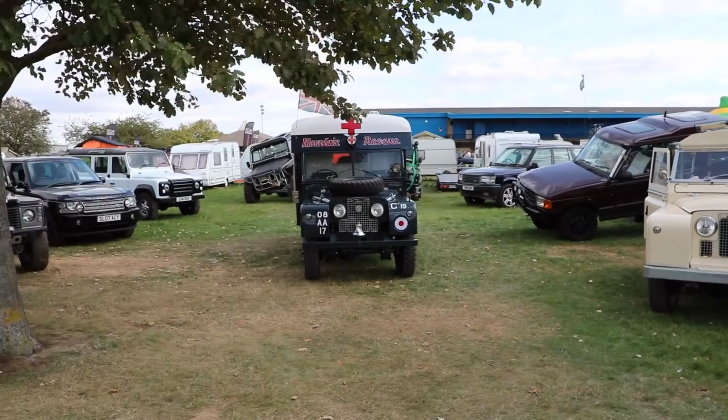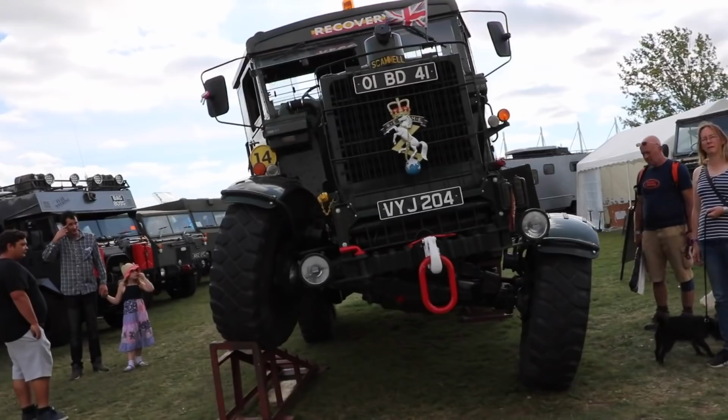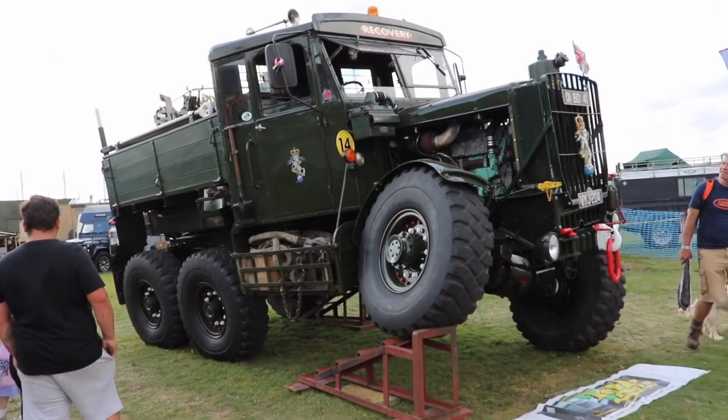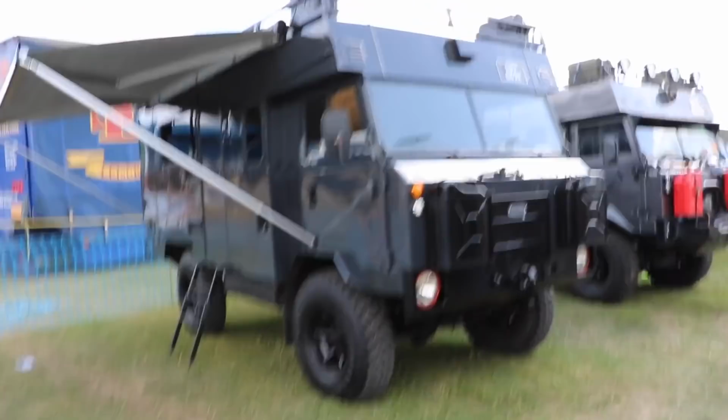Then we've got the 101 Club. With this, always seems to take the front centre stage. I can't remember what it's called, but it is an absolute monster. Could you imagine off-roading in that, or us being able to do a video on that thing? That would be so, so cool. And of course, some beautiful 101s as usual. Ultimate camping trip vehicle there.